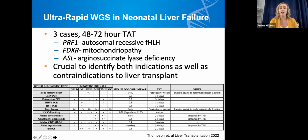And then ASL, this is an indication for a liver transplant. So this patient had their diagnosis, and I believe around 9 months of age, they ended up getting a liver transplant.